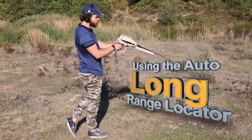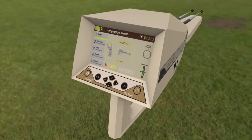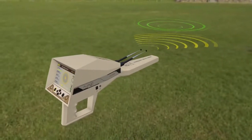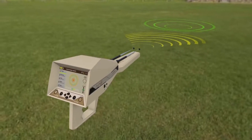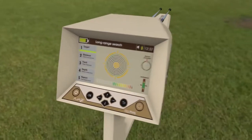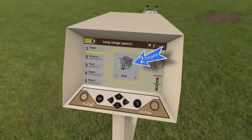Using the auto long-range locator, face the targeted search area and wait for the device to receive a signal indicated by the antennas moving towards target's directions. Then turn with the antennas. In the meanwhile, wait for the interactive meter to finish the evaluation and detection process. The interface shows the found target or targets in the search area.